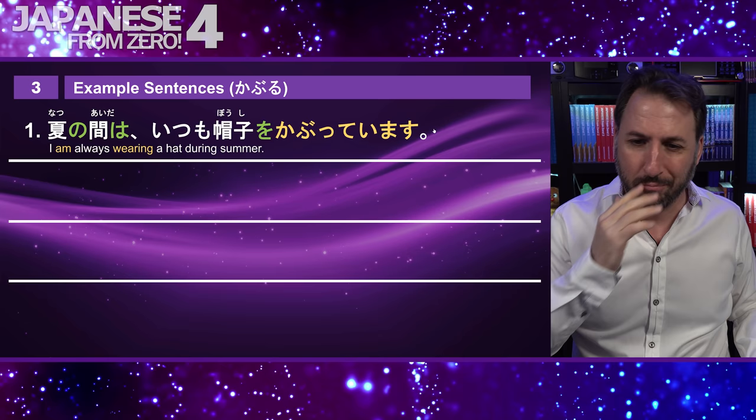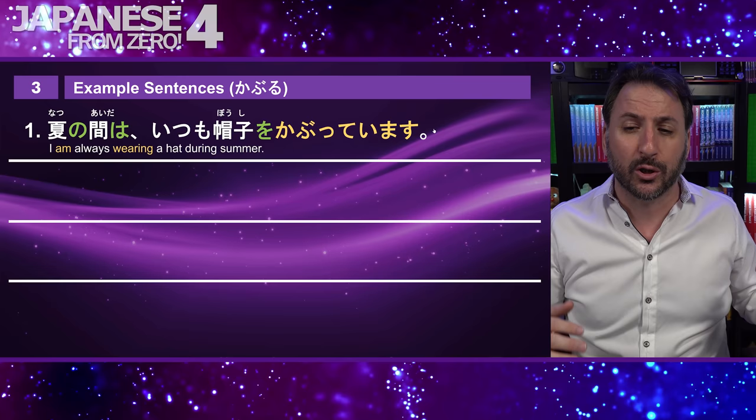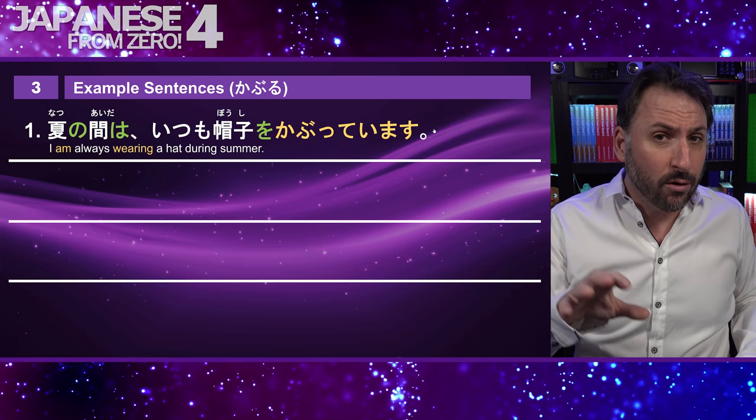Now, because we're talking about habitual things, you don't have to use the kabutte imasu. You could say, I always wear hats in summer. So that would be natsu no aida wa itsumo boushi o kaburimasu. Now, remember, kaburu is a regular verb. It doesn't end in iru eru. Here's the rule. If a verb ends in ru, and it's not iru eru, chances of it being any other type of verb but regular are very slim. I would say 99% of the time.